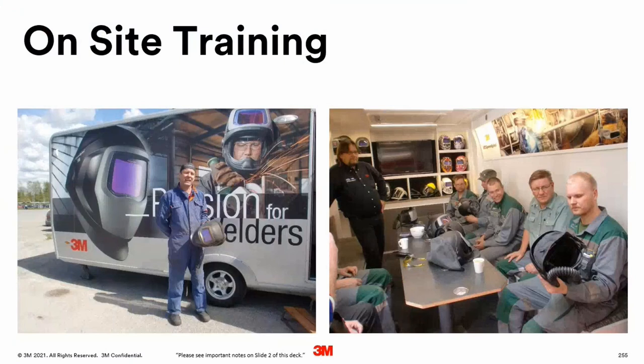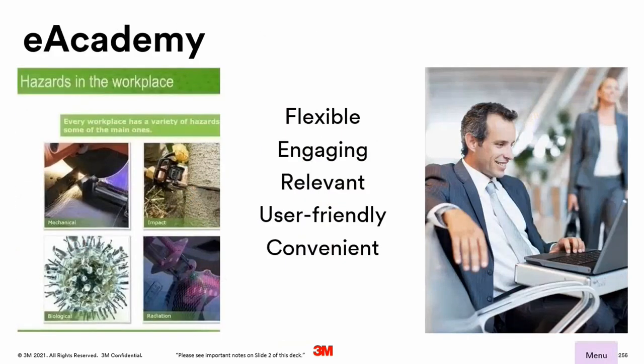To larger accounts, we provide on-site training, and we even have a mobile unit designed to assist in the delivery of this training. We also provide training to our distributors so they can advise you and assist you, their customer, in selecting the correct protective equipment for their workplace. We currently have modules spanning how different parts of the body work, different hazards in the workplace, and how it is possible to protect against them. If you log on to the 3M Worker Health and Safety website, you will be able to access this information.